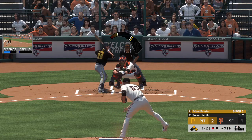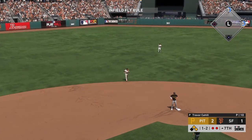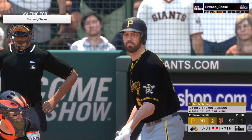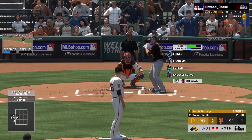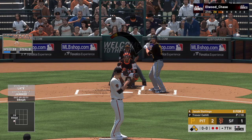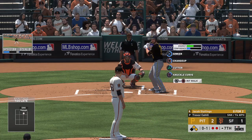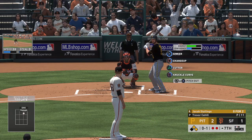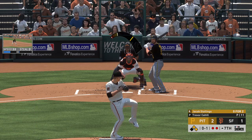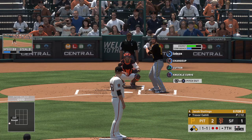From the stretch. A swing, and he pops him up on the infield, and the infield fly rule will be in effect here. Now batting, Jacob Stallings. He was a double play victim last time around. Looking to keep this a one-run game, the pitch. Way behind that pitch. It's 0-1. And this misses the outside corner, so it's knotted up at 1-1.